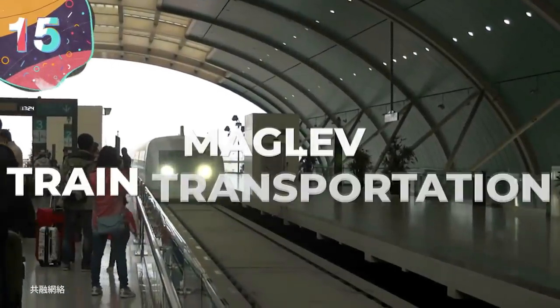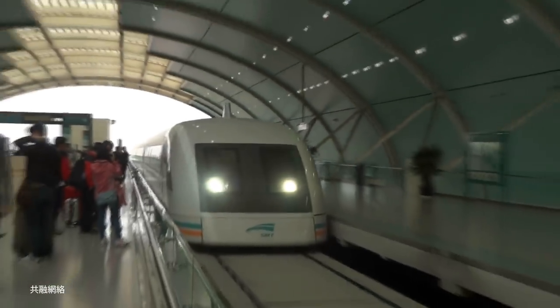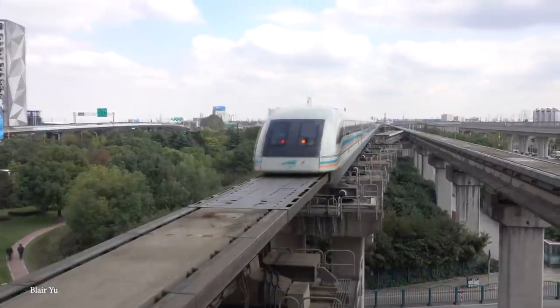Number 15, Maglev Train Transportation. Maglev, which comes from the phrase magnetic levitation, is a system of train transportation that uses one set of magnets to repel and push the train up off the track, and another set to move the elevated train ahead.